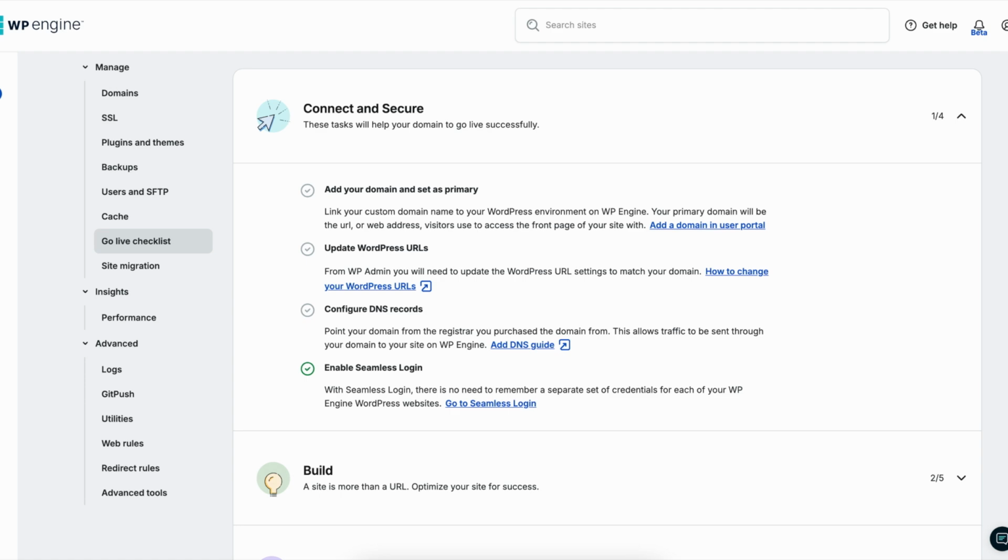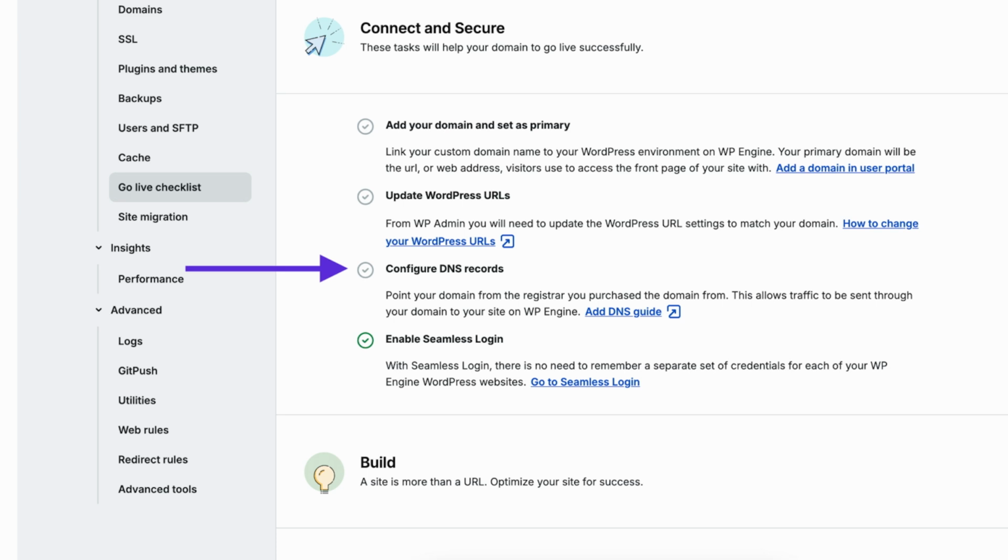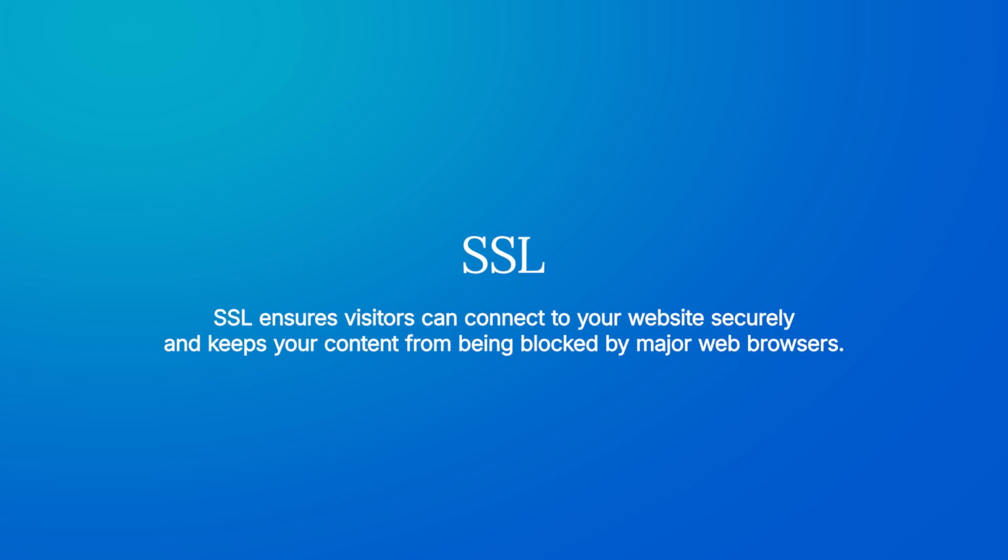Correctly pointing your domain is an important step of the go-live process because it's what allows traffic to be sent through your domain to your website on WP Engine. It also enables WP Engine to order a free SSL certificate for you and automatically apply it to your website. SSL ensures visitors can connect to your website securely and keeps your content from being blocked by major web browsers.